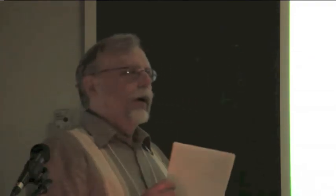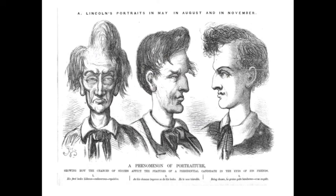So two very dramatically different cartoons, both from the same house, about candidate Lincoln. This is one of my favorite cartoons. This is by William Newman, whom I wrote a book about.